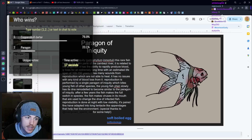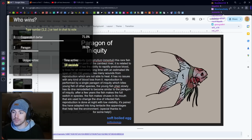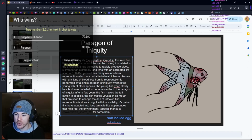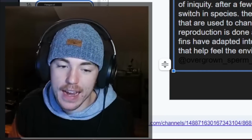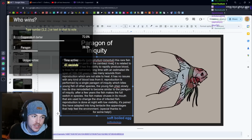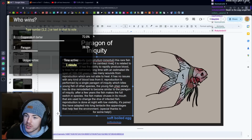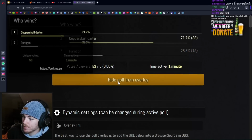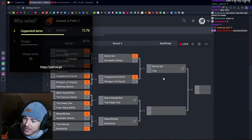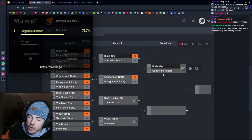They can live for a really long time, which is cool. And their specific epithet is even immortui, which means of the immortality. Yeah, I took Latin in high school. No big deal. Infinite Blood Glitch is great, but it does not appear to be enough. Copper Skull Darter handedly winning this competition. Moving on, where it will face the Burial Gar in the semi-finals, the last one that you guys get to vote in.